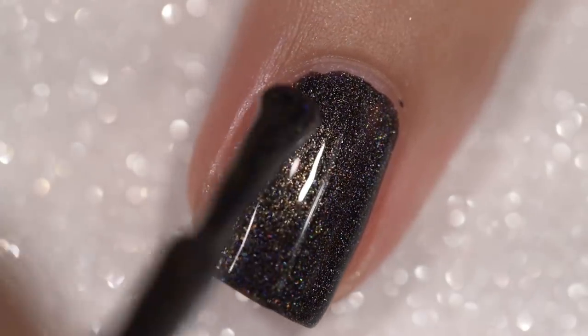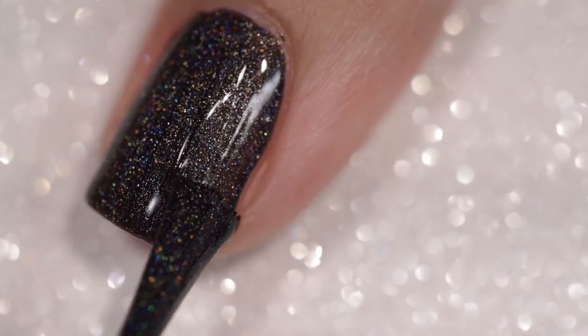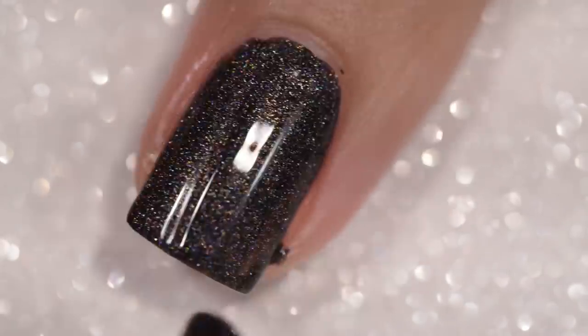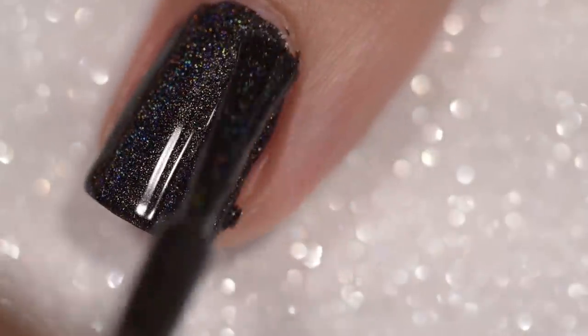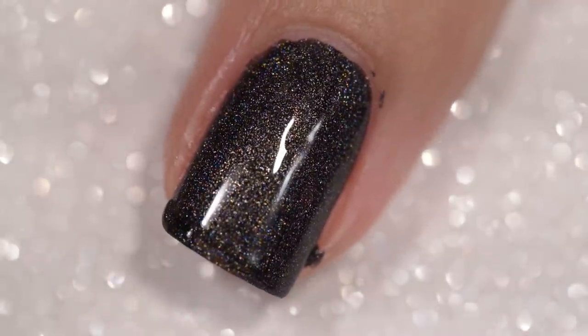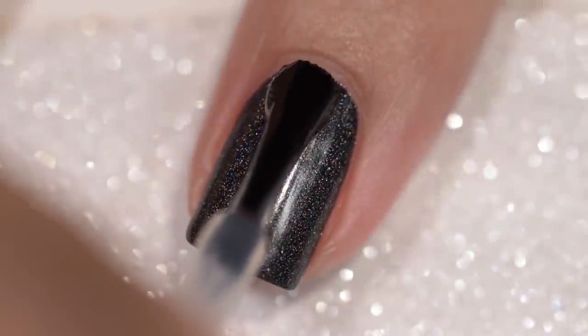You are seeing some pooling on my nail right now, but that is just because Cupcake Polish has a really long brush. So if you're not careful and you have a full bottle, some of this stuff will stay at the top of the brush and then run down the stick of the brush. You just have to be mindful of that when you're applying your polish, so that little drop doesn't run down and pool onto your nail like you saw it do for me.